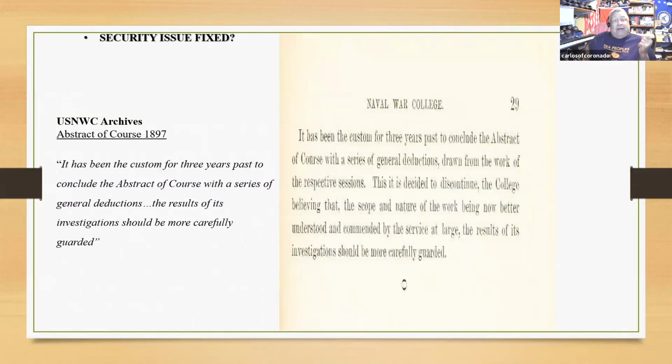This is from the abstract of 1897. I duplicated the image, and then the reason I put question mark is I found in the Japanese records the abstracts for 1899, the abstracts for 1900, and the abstracts for 1901, including committee assignments, personnel, problems, and solution. Now, the Army Navy Journal of that era was publishing a lot of this stuff, but it's also possible that the level of information that the Japanese Navy got means somebody was revealing some information. So again, when somebody says this is secure, don't always believe that.